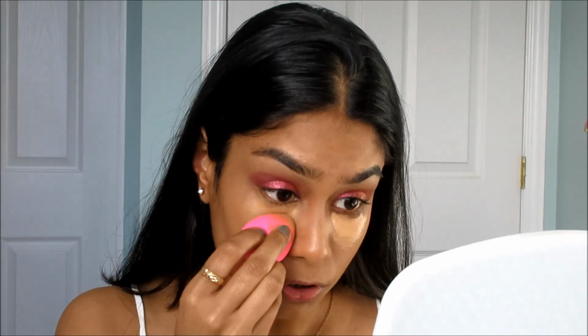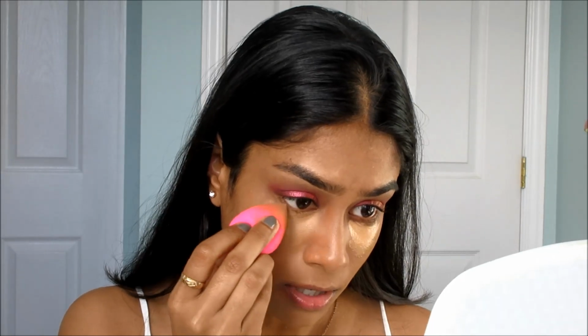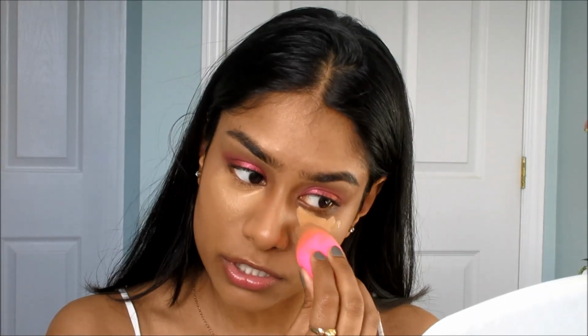My beauty blender is dirty. Okay, don't judge me. We are booked and busy in 2019, and sometimes beauty blenders get neglected. Let's get this blend. You know, like, let's get this bread. Let's get this blend. I know you can also blend this out with a brush, but personally I just don't like using brushes for my concealer.